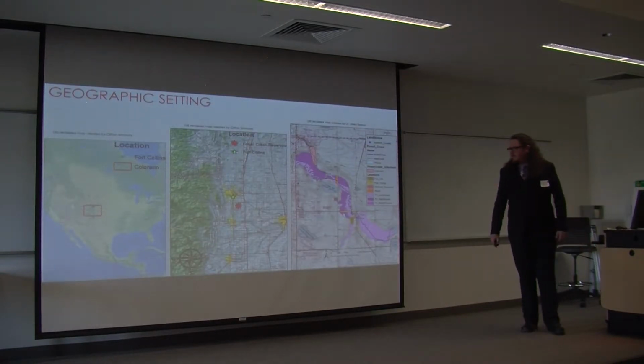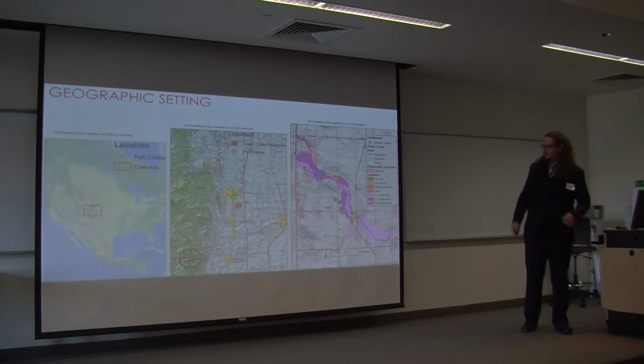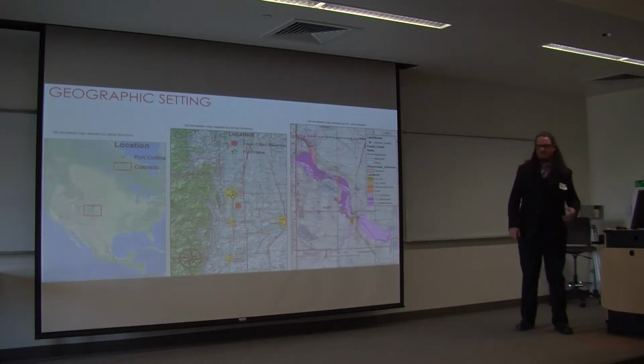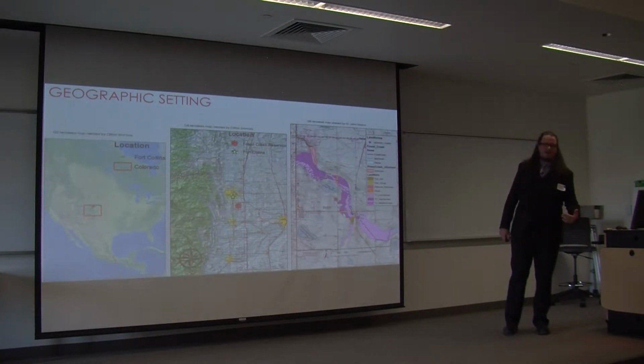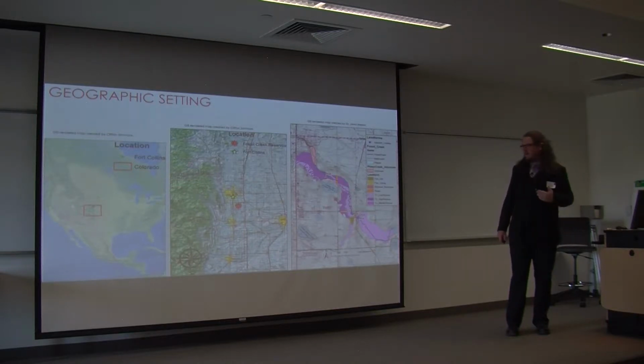So this is the location we're at, a US map, and then a little closer, this green star here is Fort Collins, and this red asterisk is the dig site, and then this is a more blown up area. One of the most important preliminary steps of geoarchaeology is to map the area of landforms to understand what it is that you're working with.